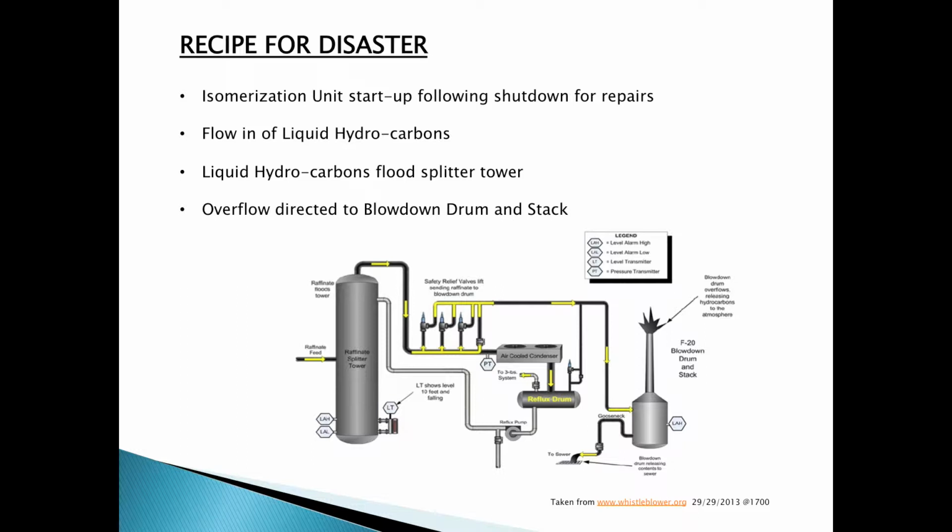The excess liquid hydrocarbons were directed through a manual valve to a blow-down drum and stack, where they could be vented to the atmosphere. Due to the high temperature and pressure within the system, the level of excess hydrocarbons rose dramatically within the blow-down drum and stack, to the point where a geyser-like eruption came out from the top of the stack. The vapour cloud in the atmosphere came into contact with an ignition source, now known to be a running vehicle in the vicinity, and an enormous explosion followed.